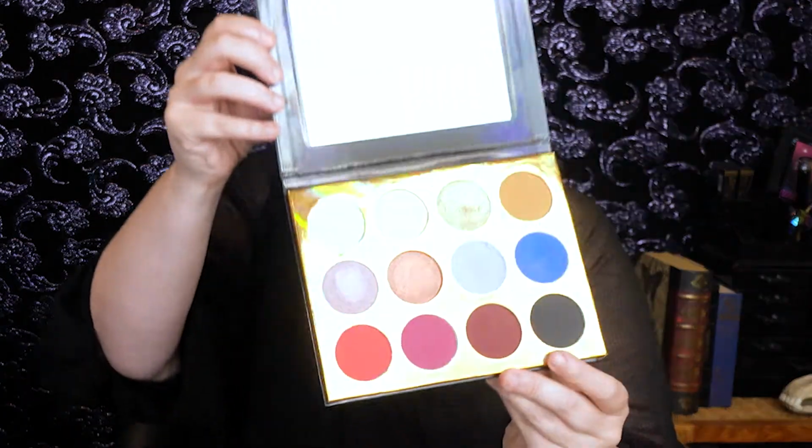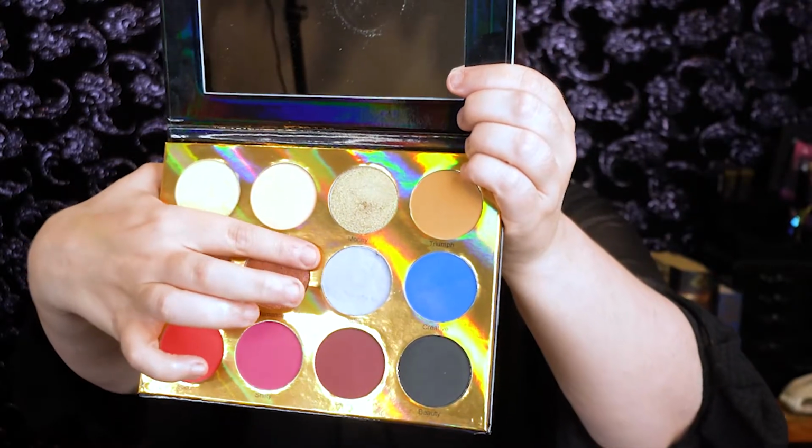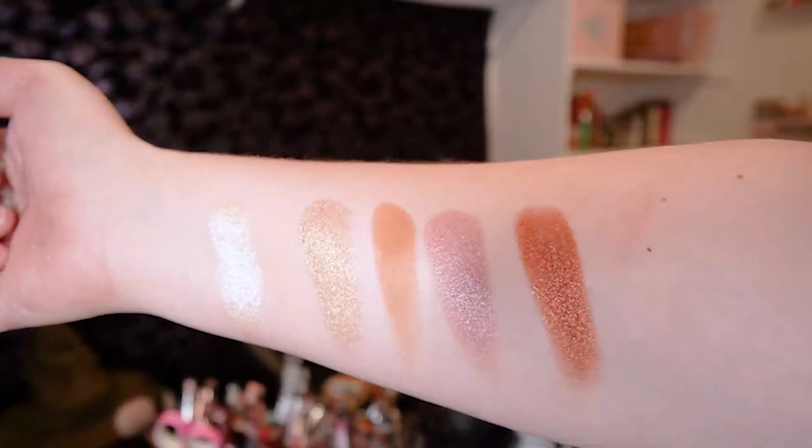And that is what the palette looks like. You can see what shade came broken. It was this gray shade right here. But honestly, I was able to press it back pretty good without adding any kind of alcohol or anything else. It is literally the softest matte formula I have ever felt. I've never seen a matte where you could literally just press it back down together without using some type of other product. Now I will show you some swatches.